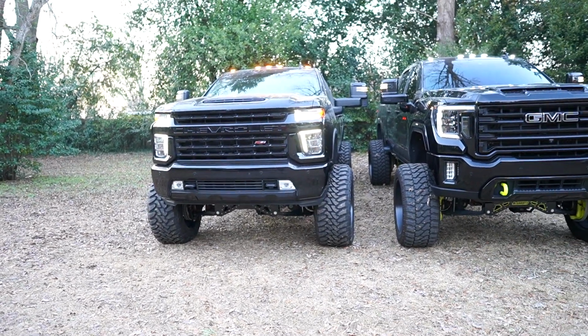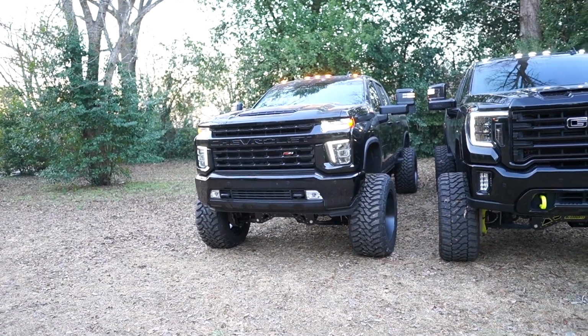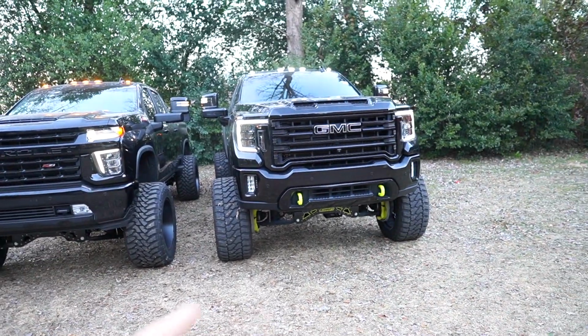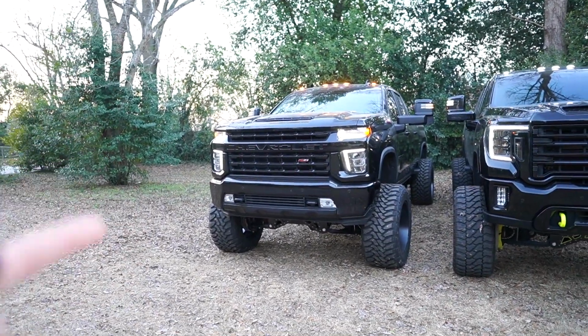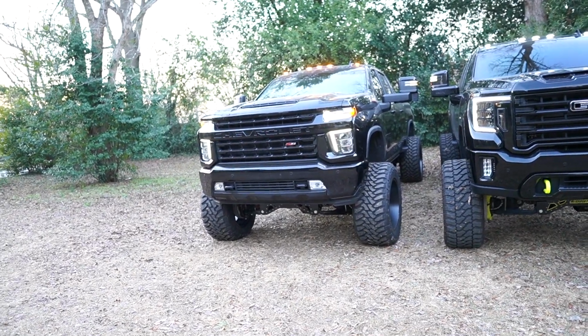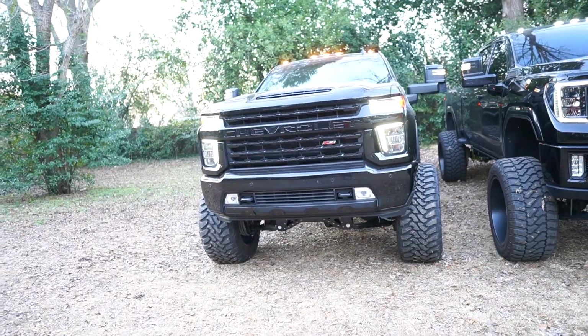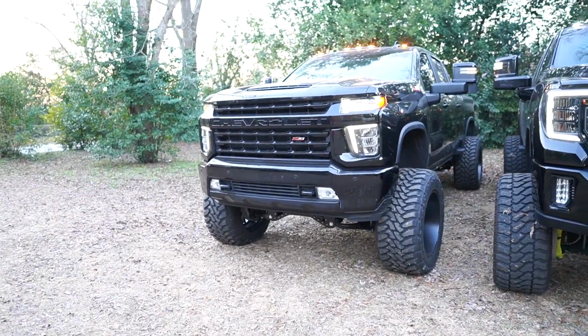It looks amazing. I know a lot of people don't like the Chevy body style, but it's really grown on me. If I had to choose, obviously I would go with the GMC again, but on my next truck, I really wouldn't mind doing a High Country build and doing a Chevy, because I think if you build it right, it looks really good. Just like this truck, he made a really good choice by going with this setup, and this truck looks really good.